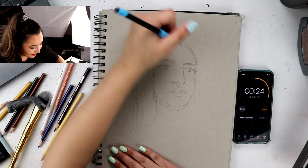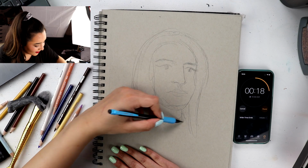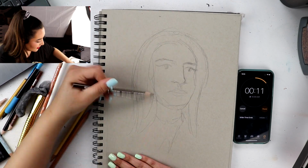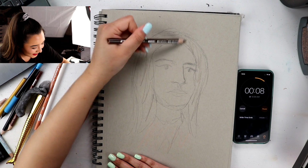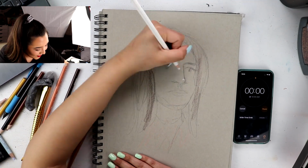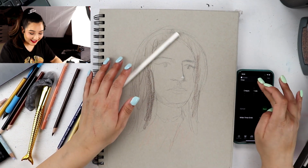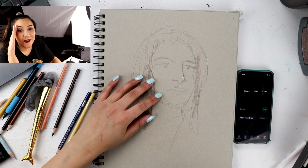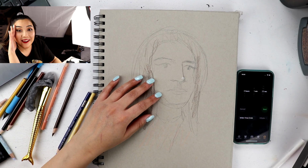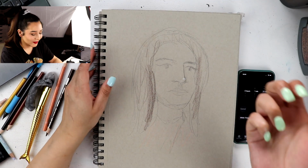This is almost like borderline Picasso. 20 seconds. Gotta draw her neck. Oh god, 10 seconds, 10 seconds. 3, 2, 1. That went by so quick. I can't believe how quick that went. As soon as I started, it was already ending. I didn't even get a chance to erase or anything.